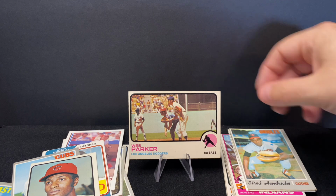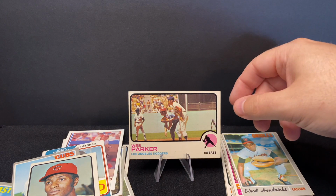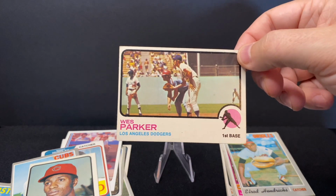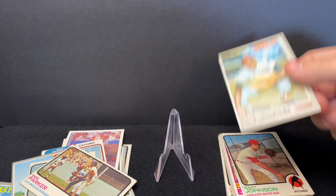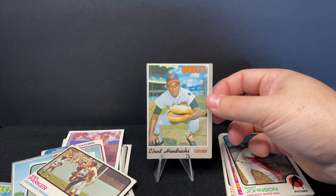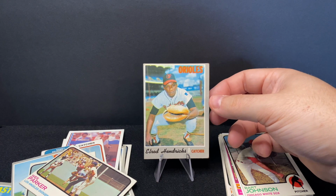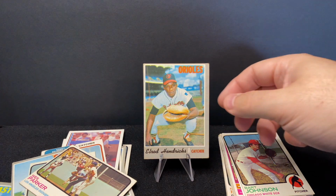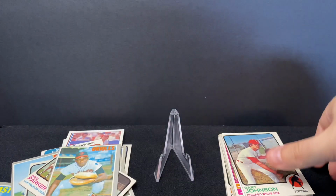Wes Parker was a first baseman for the Dodgers. Probably would have been the guy that preceded Steve Garvey. Elrod Hendricks, he went by Ellie Hendricks. He was like a backup catcher, I guess you could say, on some of the really great Orioles teams of the 70s. And they won the World Series in 1970, the Orioles. This is a card from the year that they won the World Series. They lost to the Mets the year before.